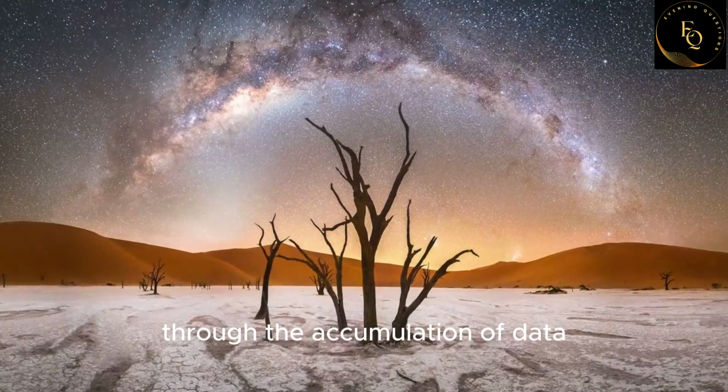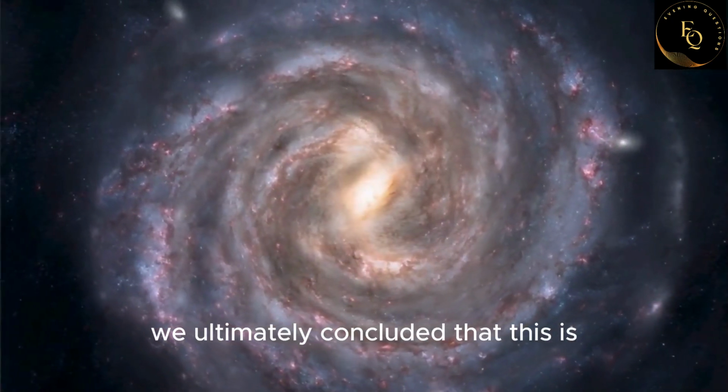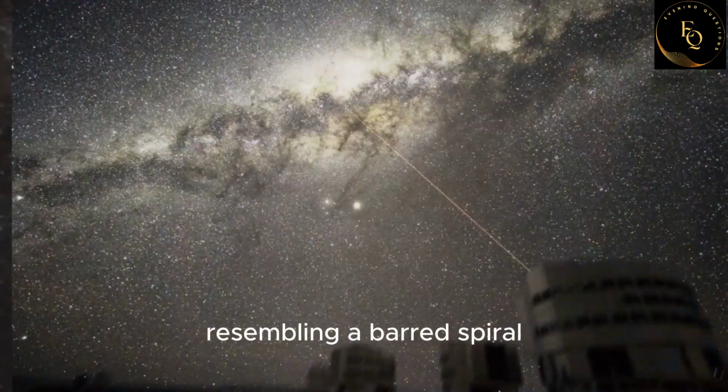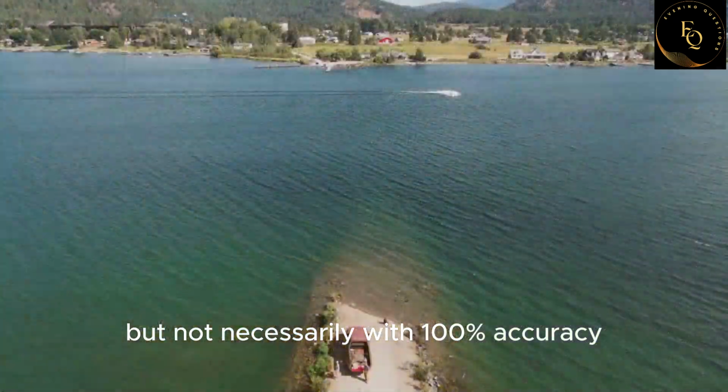Through the accumulation of data collected over hundreds of years, we ultimately concluded that this is the shape of the Milky Way, resembling a barred spiral, but not necessarily with 100% accuracy.